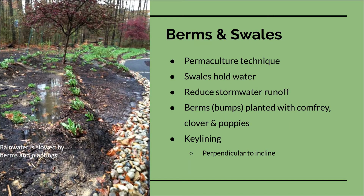So the next thing we did was sculpting the land to make berms and swales. Part of the site is pretty flat, but half of the site is on an incline. It's a short, small little hill, but it's still steep enough that the water would definitely rush down. So it's a good permaculture technique to capture water, right? Water is a great resource for plants. You don't want it to run off your site, take your soil away, and cause pollution in the streams. You want it to stay on site.